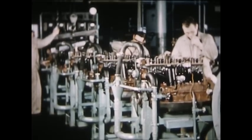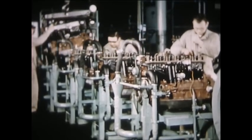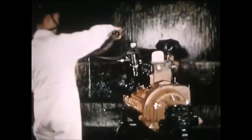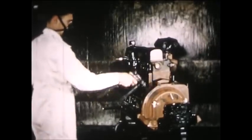On the engine test line, each engine starts on its own starting motor, is adjusted, and its running is checked in every detail. After testing, it is spray painted and becomes the Husky Black Diamond International engine.